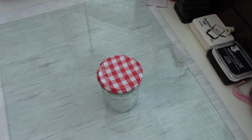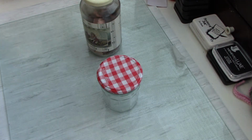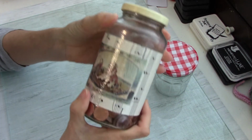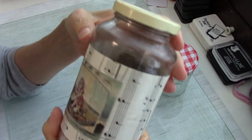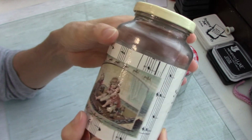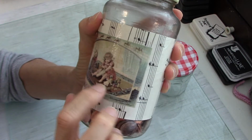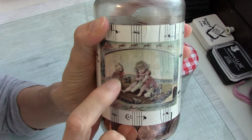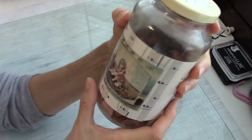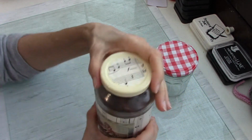I decorate jars, and for different reasons. This one here I made quite a while ago, actually years ago. And if you look at the graphic, it's a little girl going through her stocking. She's taking stuff out of a Christmas stocking. There's all the little toys, and here's the cutest little dog next to her. So this is a little bit of a Victorian thing. I printed this off the internet, and then this is just music paper.